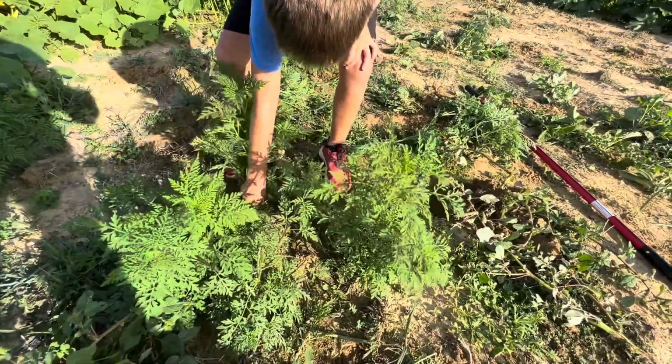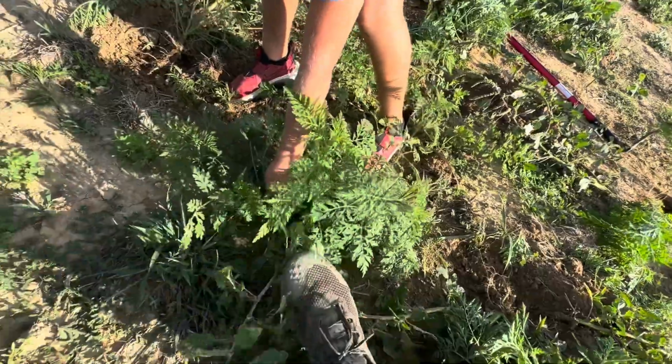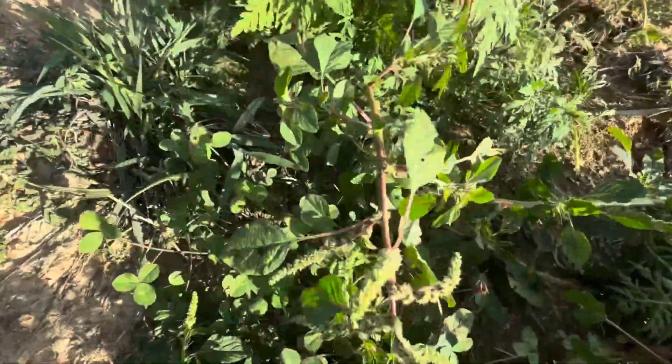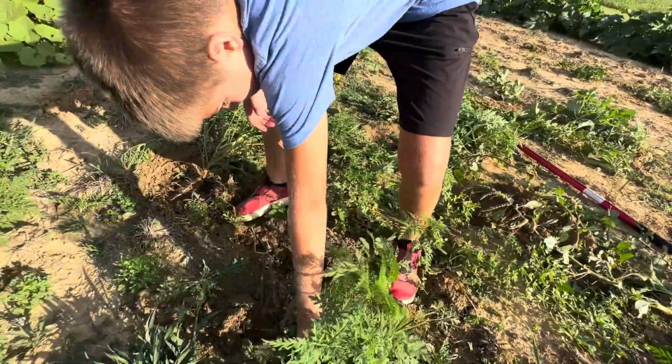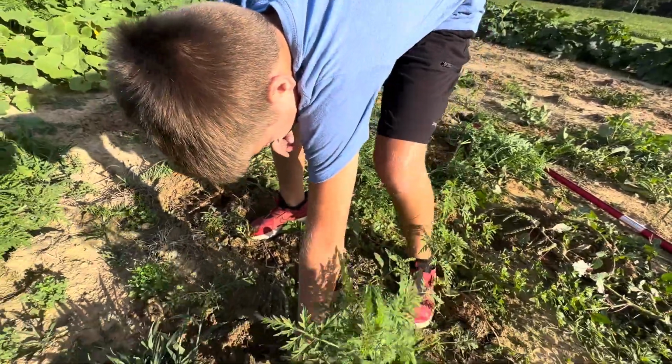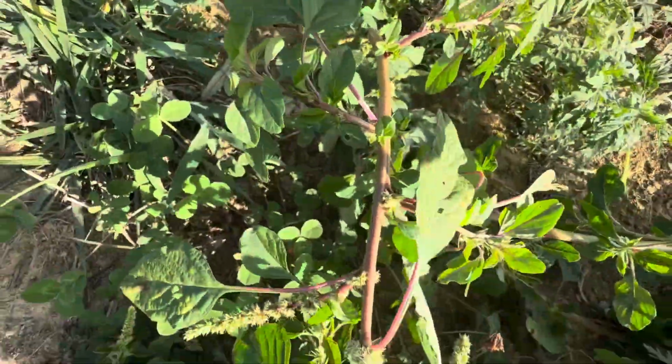Some plants out here we can pull up by hand, like the ragweed here. But be careful, because right there is spiny amaranth, spiny pigweed. Don't want to touch that, do you? Nope. It's got thorns all over it. It will eat you up.